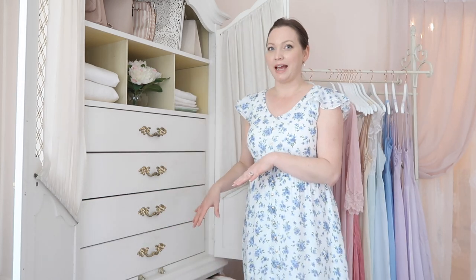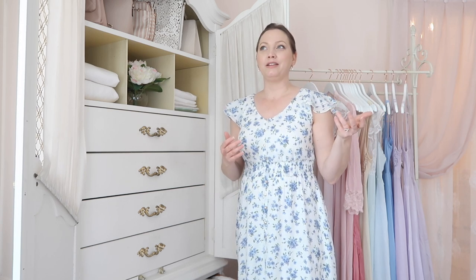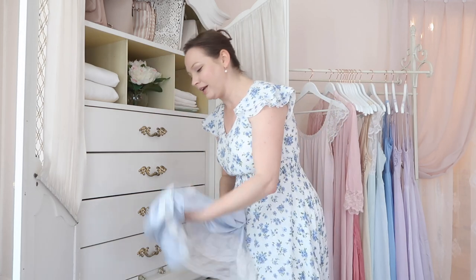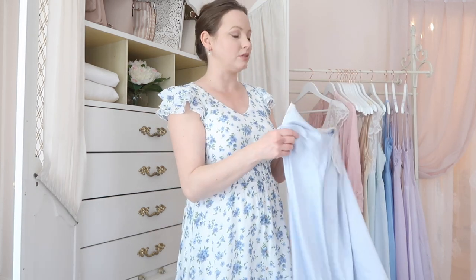This was nice and it worked out well while I had my coats hanging. In the future, it would be nice just to have a coat closet so I don't have to take up valuable real estate within my wardrobe with the coats. But anyway, I'm just going to take some time to take out my nightwear, hang it up, and organize it within the wardrobe over there.